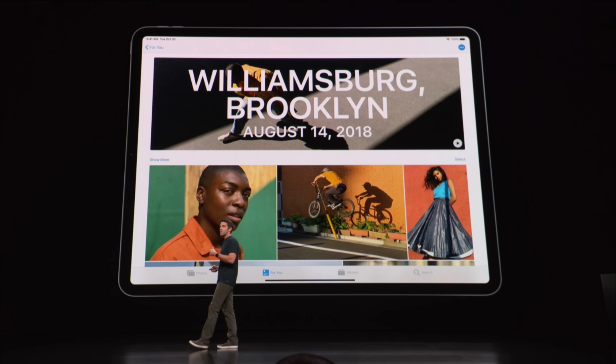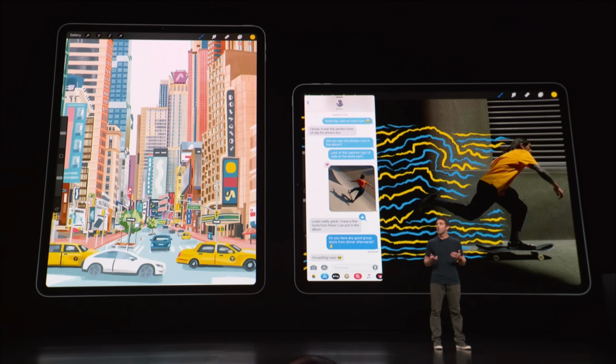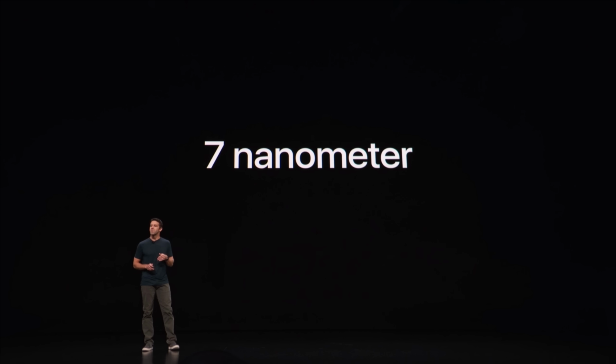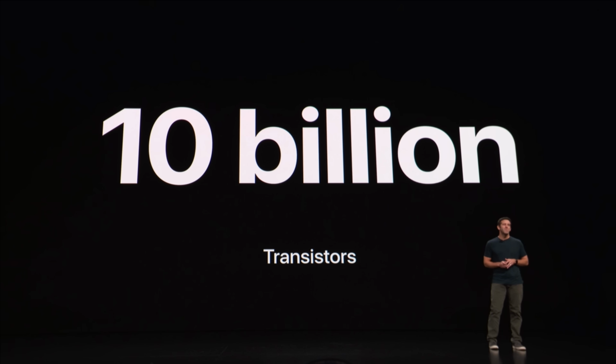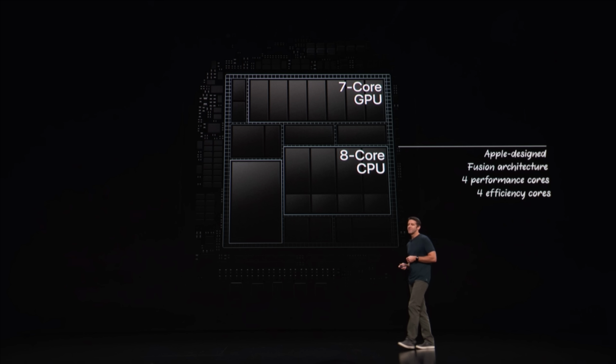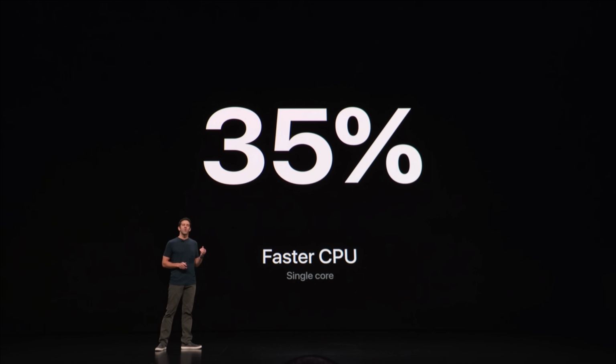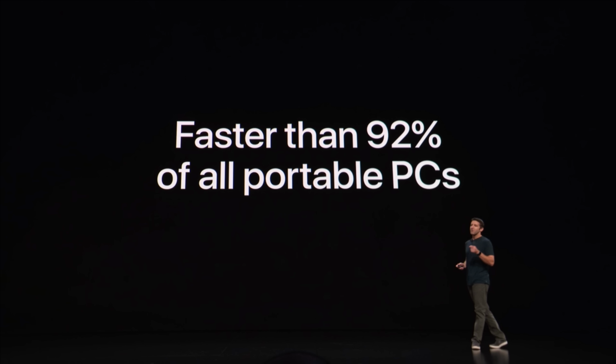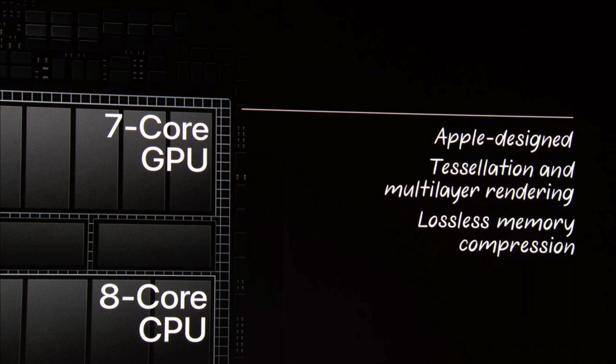I don't think that's coming to the iPhone anytime soon just because of how complicated it looked. It does come with the new Apple A12X Bionic, and that's a 7nm with 10 billion transistors. Actually kind of crazy. An 8-core CPU, 4 fast, 4 slow. A single core is 35% faster, and multi-core workloads are 90% faster in general.